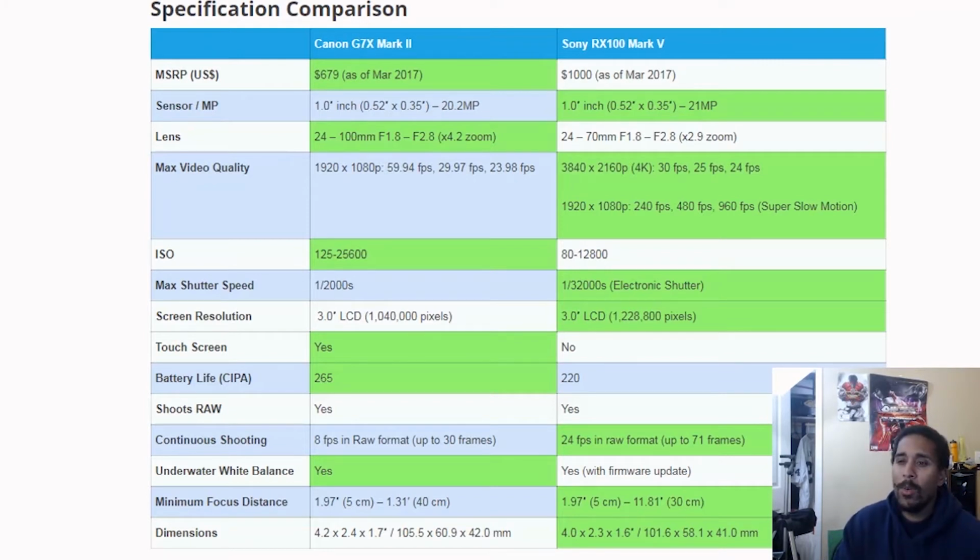It's just one of those things that, if it really matters that much, then go for it. The max video quality on the Canon G7x Mark II is 1920 by 1080p at 60 frames per second, 30 frames per second, and 24 frames per second. Whenever I do my vlogs, I'm always doing them in 23.98. It's not exactly 24 frames. Don't ask why, that's just how they get the calculation. Plus they say shooting in 24 frames is for the natural eye. The natural eye can react to 24 frames per second.